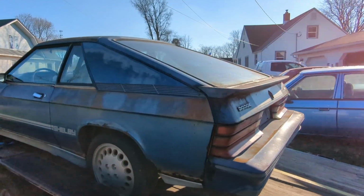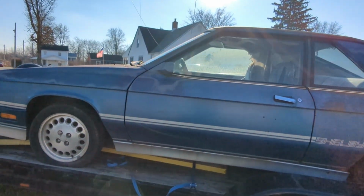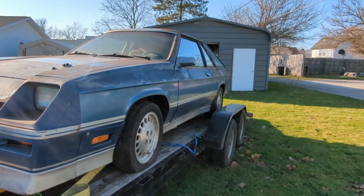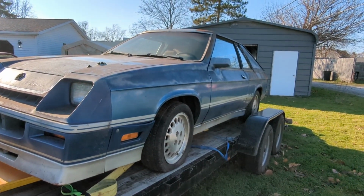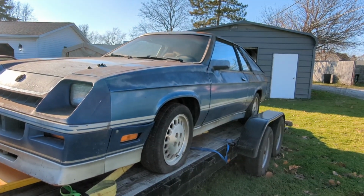Its next stop will be in the garage, and after that it'll be pretty much a hulk of a shell when I'm done. So follow along on that. I'll be doing videos on that as well, updating. Every time I work on it, I'll update how much I got done, just to give you an idea of what all is inside these cars and how they come apart and all that good stuff.